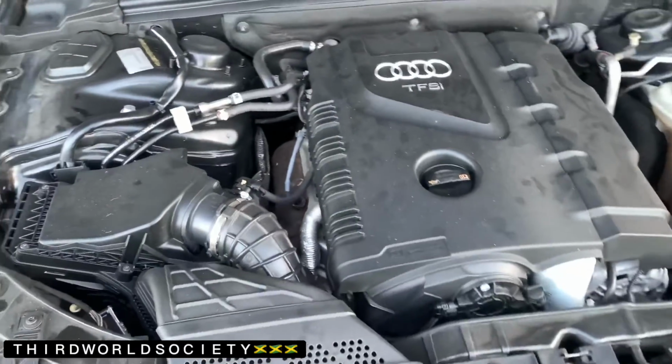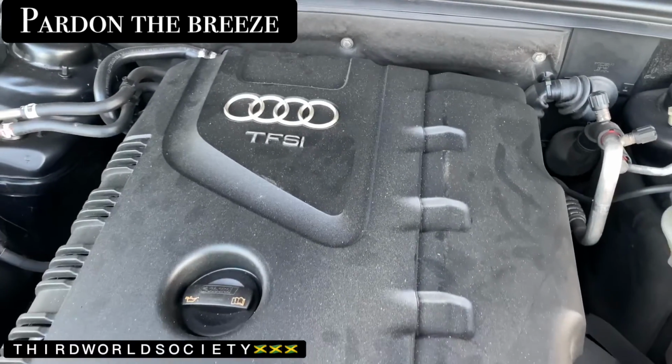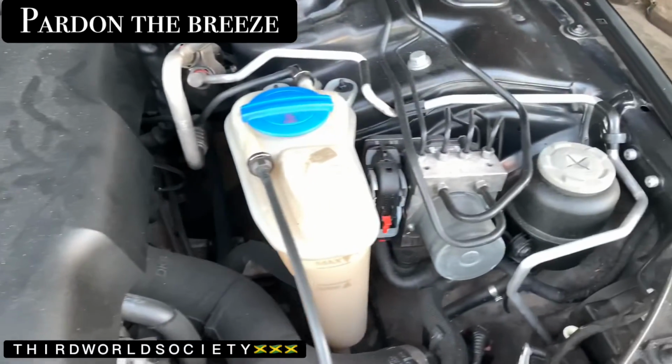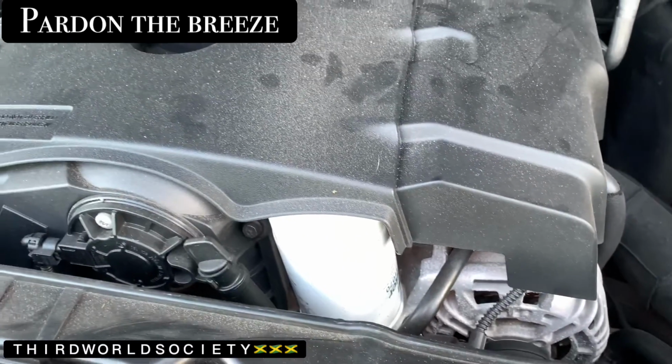And I'll go inside the engine bay now. Alright people, this is what the engine bay looks like in the Audi. It comes with the nice size engine cover with the Audi TFSI tag on it. Few little bits and pieces here. I noticed that the oil filter sits at the top in this Audi as well.